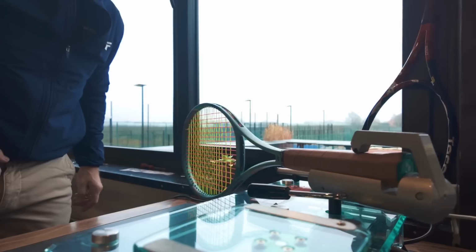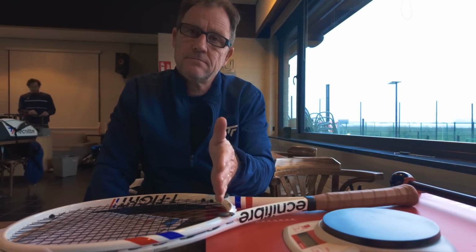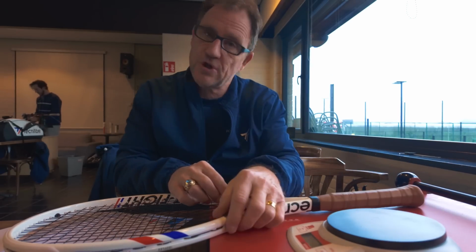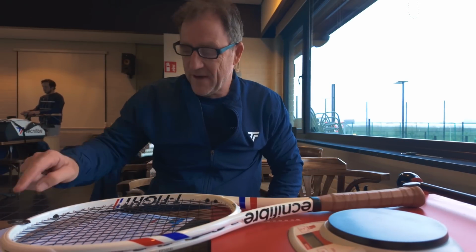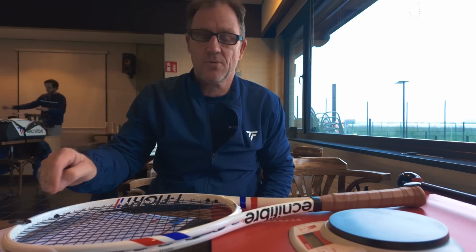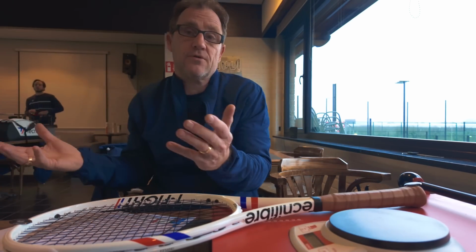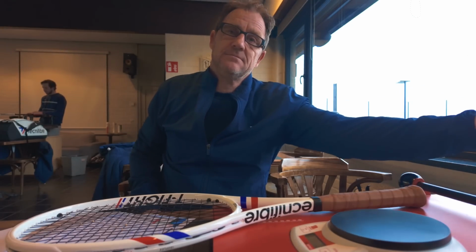Imagine 300 grams, yes, 32 balance, yes, and 300 swing. Okay, I don't change the balance, I just change the weight. This racket will feel heavier than this racket. Interesting. Because this weight, so you can have a racket with the same weight, same balance, but a different swing weight. Yeah. But that we need to see on court. Okay. Makes sense.